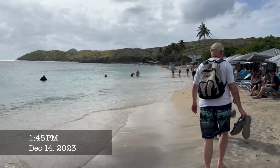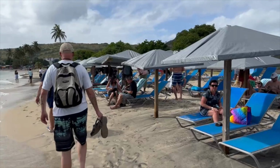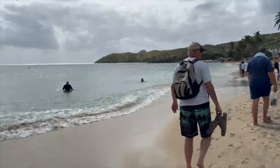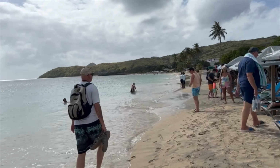Dropped off at the beach. From the videos we had seen online, the beach was a little less developed. Seems they've added some beach chairs and tents. And there's also a local bar and restaurant, it seems, here. And also a bunch of locals hanging out. So your stuff might or might not be secure here.